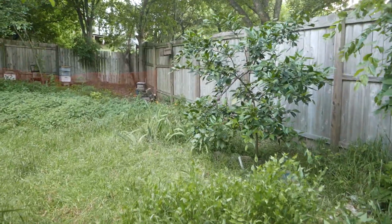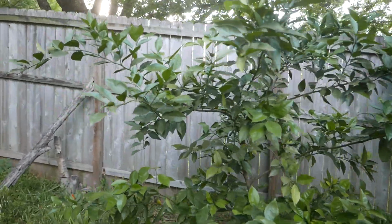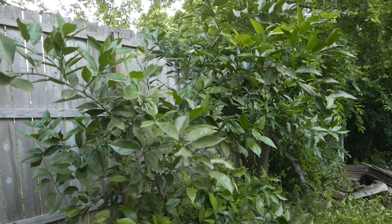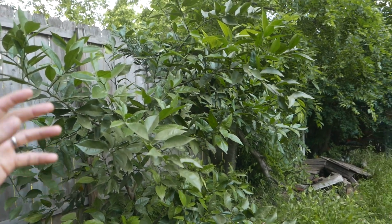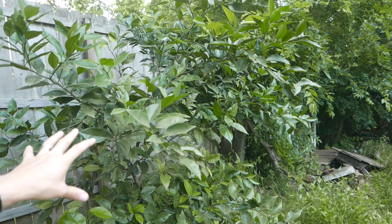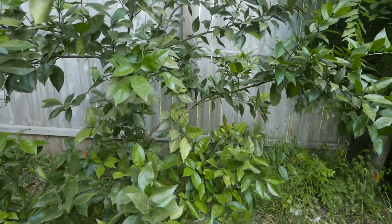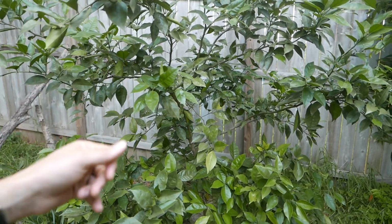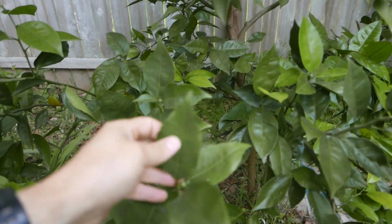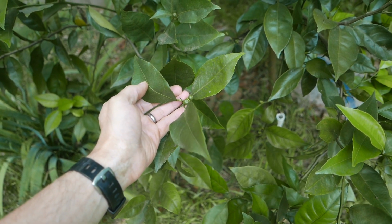Over here is a wonderful orange tree for Central Texas. This is an Arctic Freeze, I believe. It was bred by a botanist in San Antonio. It is designed to handle down to 10 degrees Fahrenheit. So it will not freeze and die. If it does freeze down to the roots, it will come back true because it's not a grafted tree. In fact, let's look for some oranges. There's some oranges right there. Tiny, they're about the size of marbles.